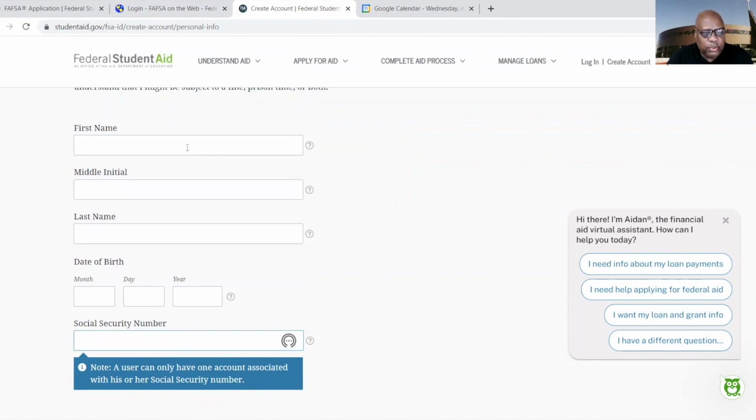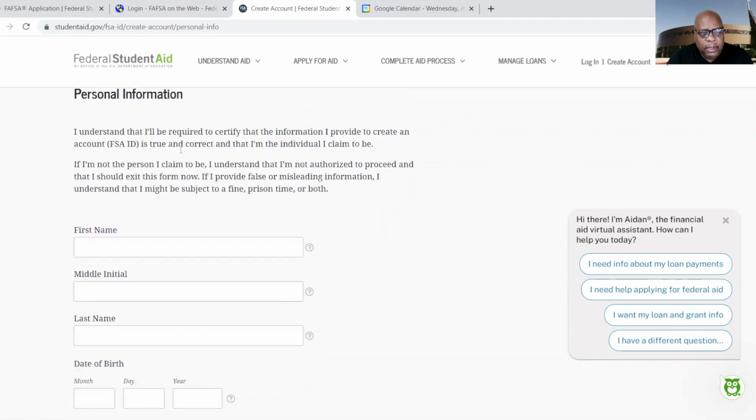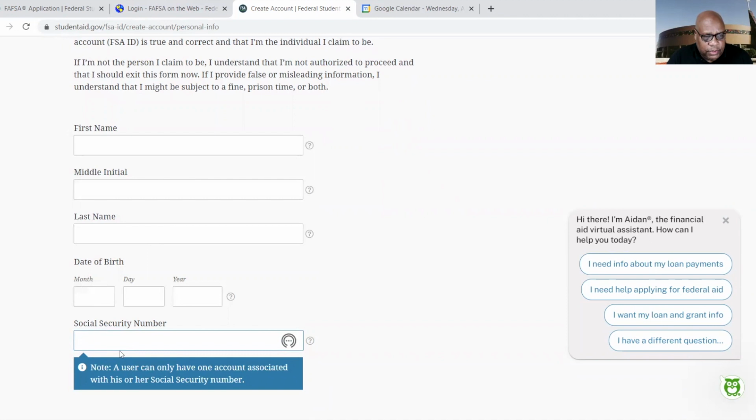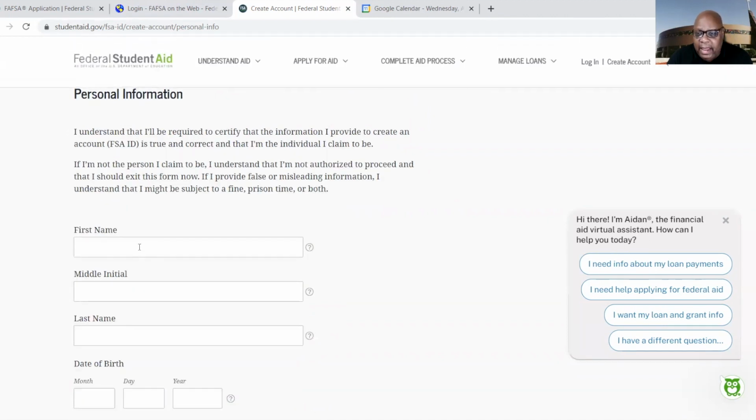But I want you to be sure you're putting not your nickname, not a name you've used all your life, unless it's the name on your social security card. The same for your student, the same for you. It has to be the name as it appears on the social security card. First name and last name are minimum needed. You can put an initial if you want to. You don't have to put the entire name. Your date of birth and social security number. Once again, the name as it appears on the social security card.